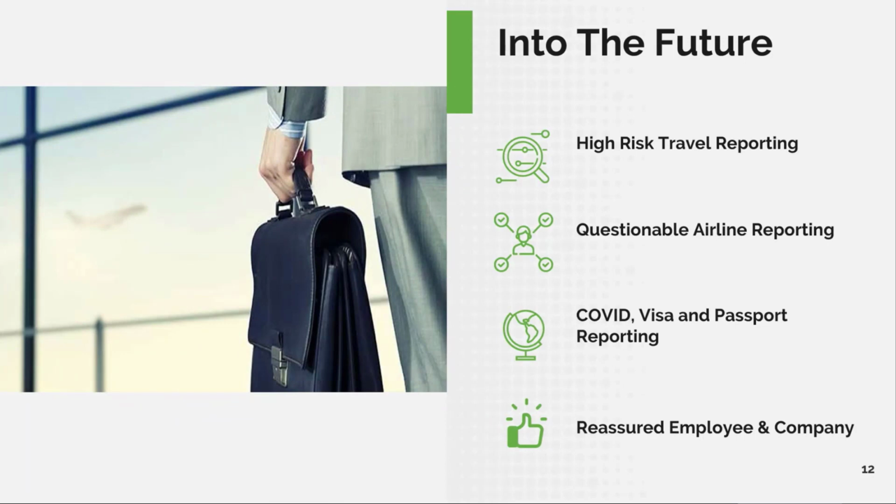But then also, we suggest you need to look even further into the future around data that could identify high-risk travel, not just into areas where there may be COVID hotspots or COVID flare-ups, but it could be terrorism, it could be weather-related, it could be a combination of all of the above. And part of the great sophistication of our technology is to be able to track all of this for you in a very comprehensive duty of care dashboard.